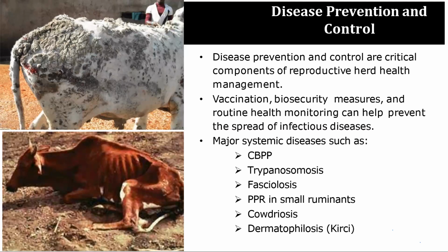Also, one of the major hindrances to exotic cow importation in Nigeria is the occurrence of cowdriosis and anaplasmosis, which is mostly ignored by veterinarians, but I've seen terrible cases of anaplasmosis, which are difficult to treat. So it's important to control the ticks, and I cannot overemphasize the importance of tick control. Thank you very much. Thank you, sir.